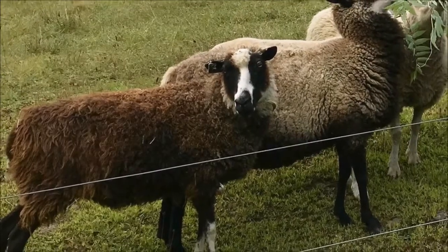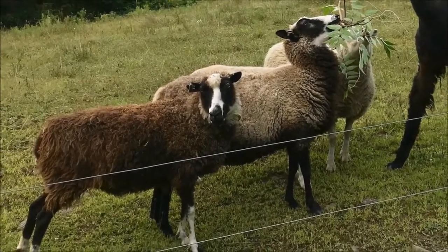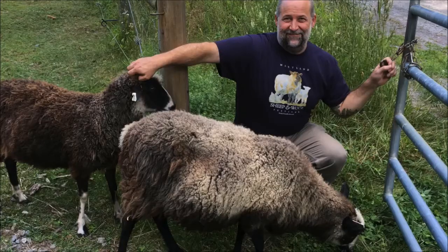And they have a nice soft fleece. It's very nice for hand spinning. Like the Navajo Churros and the Shetlands, they come in a wide range of natural colors. And the two we got are actually show sheep. And so they're extremely friendly, which is a really nice change of pace.